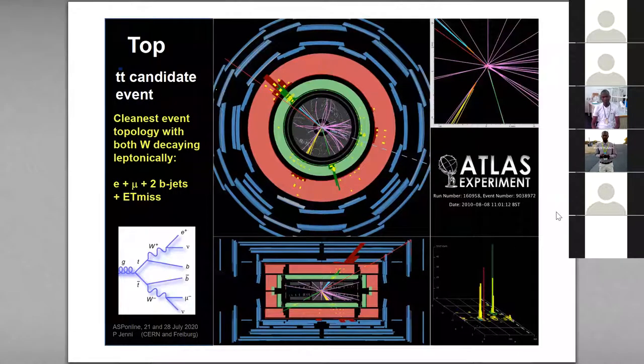Next of the known particles is the top. This is the heaviest elementary particle we know. And remember, it was discovered at the Tevatron. And this here is an event display now from the ATLAS experiment, the t tbar decaying into W and b, W and b. For example, the W's decaying leptonically. And for the b, we have the typically measurable displaced vertices. On the upper right, you see this blown up, what happens here just around the interaction point.